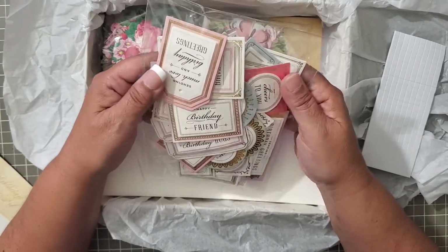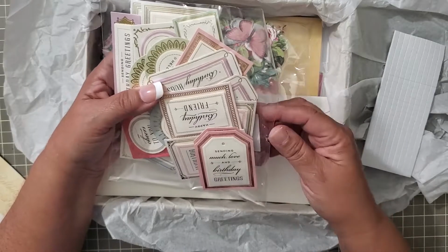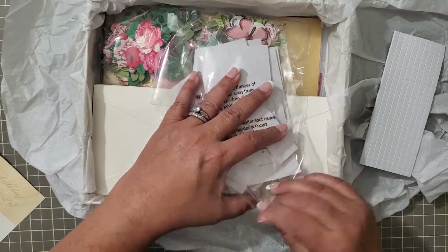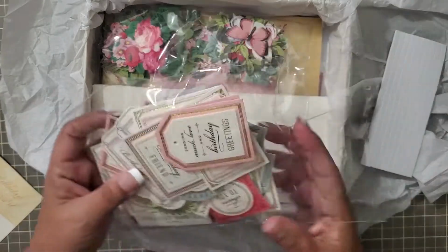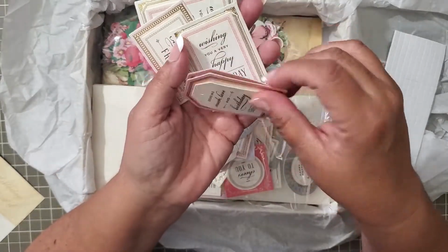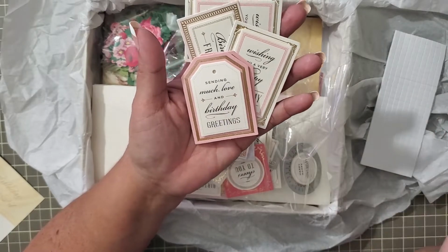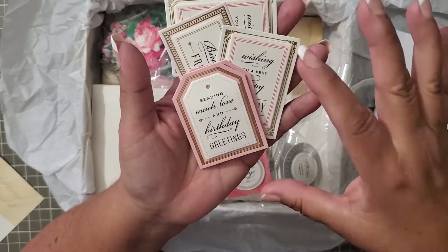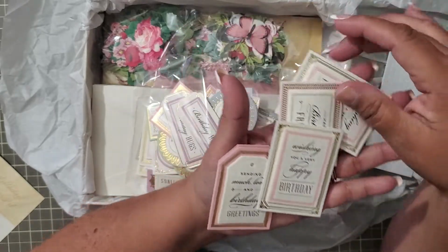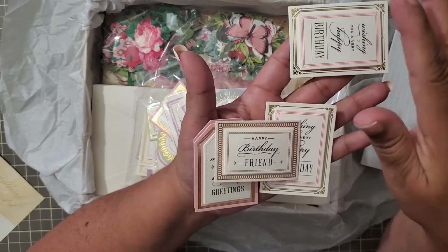I really, really love her sentiments. Just the printing is so pretty. It is small, not big and in your face, but very delicate, just great. Remember, she started as a stationer. This is where Anna Griffin started, so she's never far from those roots. But you see these, and the printing is quality.